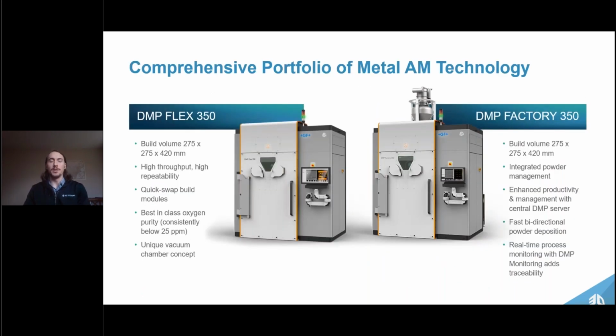So in development of aluminum 6061 RAM 2 from Elementum, this is the system we primarily focused our development on initially. It is our mid-frame direct metal printing machine, the DMP Flex 350. It also, as you see on the right, has a quote factory upgrade, which pretty much just adds closed loop powder handling. This is our mid-frame system, so we do have smaller laser powder bed fusion systems as well, Flex 100 and 200. Those do smaller components, things more like dental applications and things.